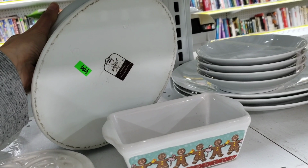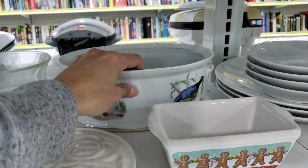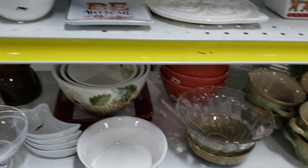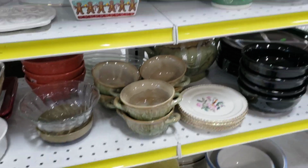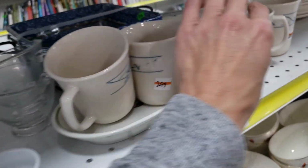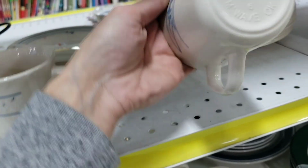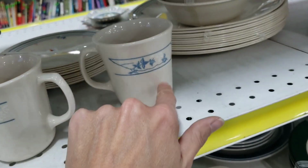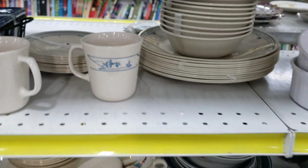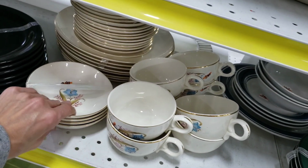Fireproof porcelain for $4.99. It's a little serving dish, but it should have a lid, and I don't see it. I'm guessing it is gone. Now I have several pieces out of this pattern from Corning, and I need to get them listed, actually. Who did these ones? Those are pretty.